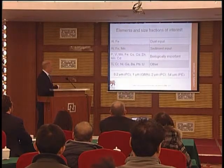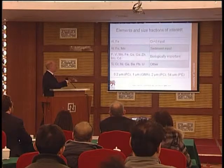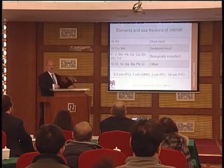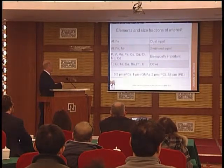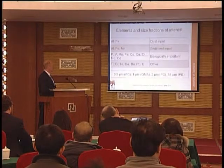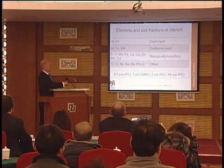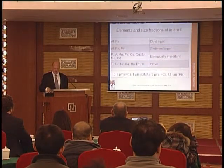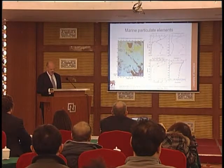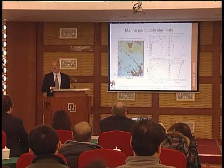These are some of the elements that we've looked at. These elements tell us stories about where it's particularly come from, whether it's terrestrial or marine. Some of these elements are biologically important, others are more lithogenic markers. And we've been using different filter types of 0.2 microns, 1s, 2s and 54s to collect different material. And this is some data from a number of voyages in 2007 in the Southern Ocean.